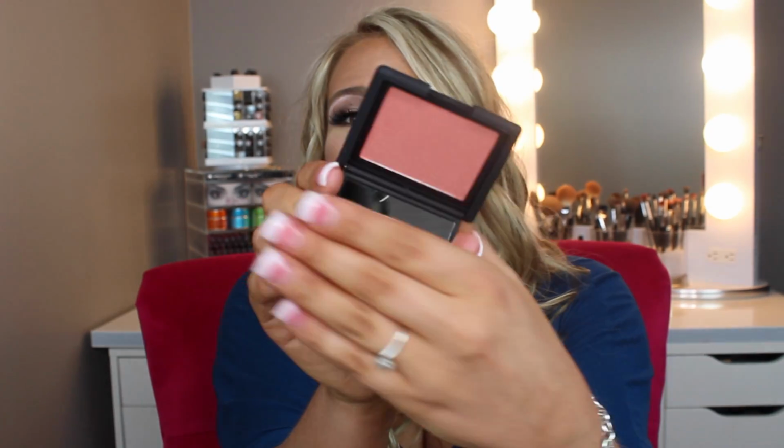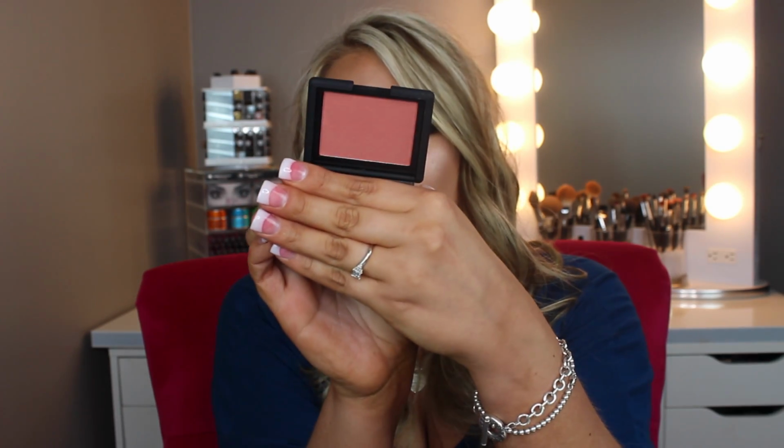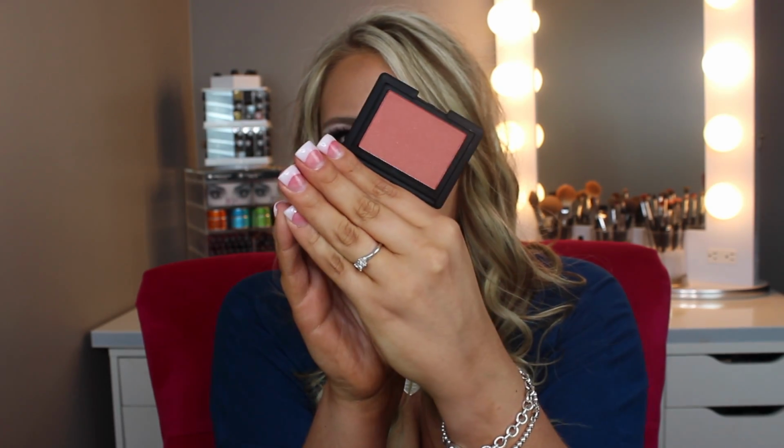Oh, I forgot this one. Also got an individual blush. So I Snapchatted you guys and asked you what your favorite blushes were when I was trying to decide. And one girl sent me a snap and said that this was like her all-time favorite blush, and it's in the color Taos. I'm not sure. So here's what that color looks like. It's more of like a deeper burgundy red.